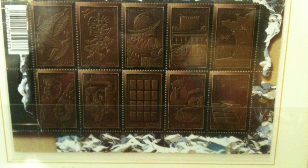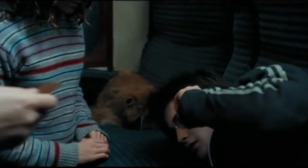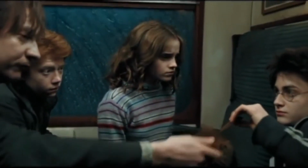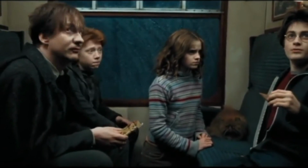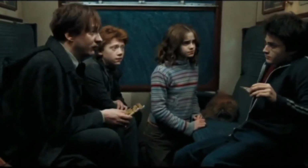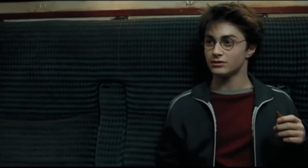Lupin's chocolate is a type of chocolate that appears in Harry Potter and the Prisoner of Azkaban. The chocolate is carried by Remus Lupin and given to Harry after a Dementor attacks him. Lupin's chocolate is described as being very bitter and not very pleasant to eat. However, this treat is made of dark chocolate and is said to be very effective in warding off Dementors.